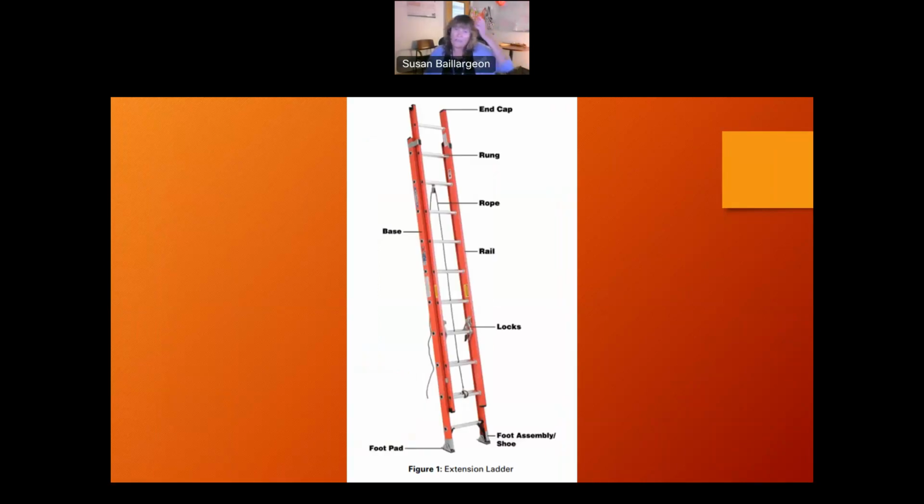You need to inspect a ladder before each use, and it's important to know how it works and what all the pieces are. So check each piece or section for damage before using it, and if damage is noticed, take it out of service. Use a lockout tagout system if you have one. Hopefully you do, but make sure nobody else goes out and uses it.